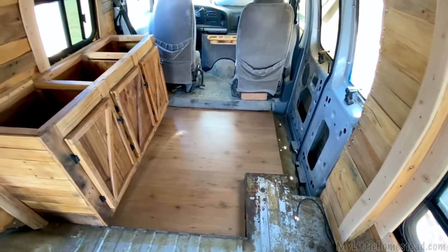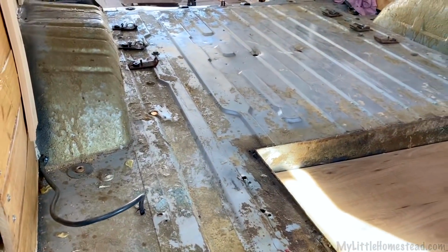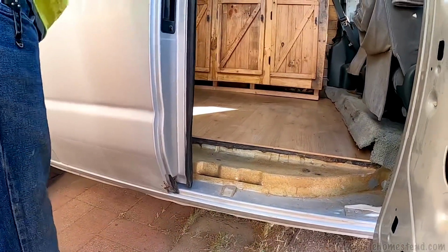Yeah. So that's gonna wrap up this week. Next time we're back on the van here, we're gonna work on finishing up the second half of the floor. And that's gonna be a little different because it's not a flat sheet of metal. If we just put it on the rib, it'll break. I think we're gonna have to put like a piece of plywood down or something to put the flooring on.